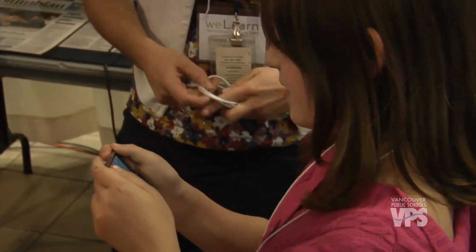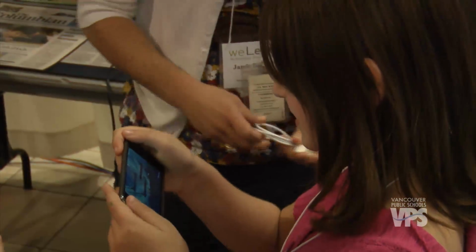Last year we saw increases in our MAP assessment scores. We also saw increases in our MBA assessment scores for math, and especially in our intensive students in reading on Dibels scores. So Avery and Austin from King Elementary, how have the iPods really helped you?